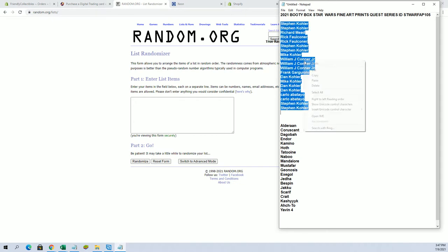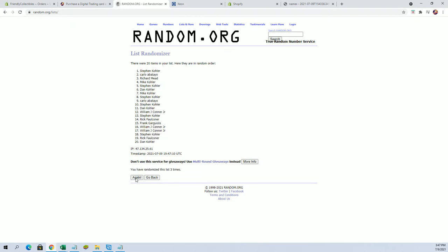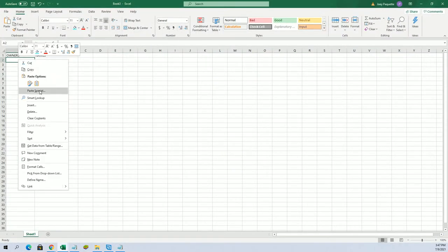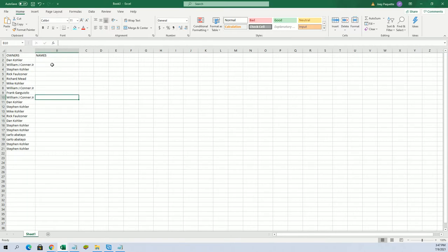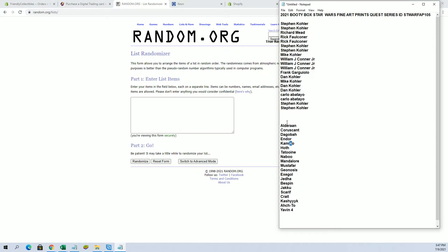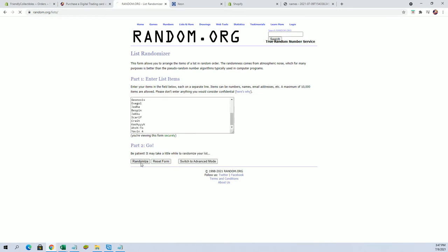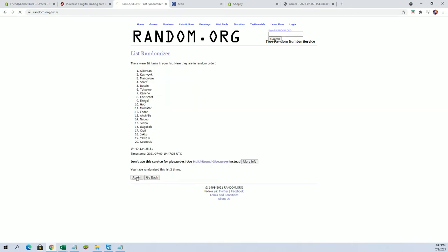All right, Stephen K to Stephen K, look out. 20 flip names and planet seven times each. Dan K to Stephen K. Let's do names next. Alderaan to Gavin 4. Right, Endor to Hoth.